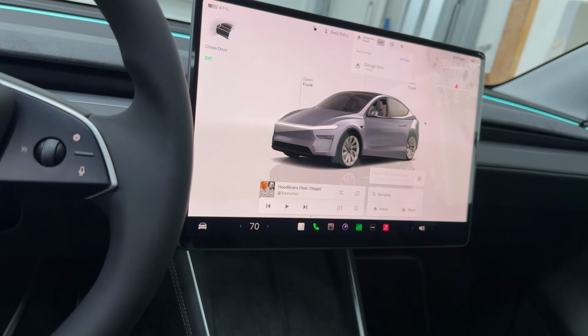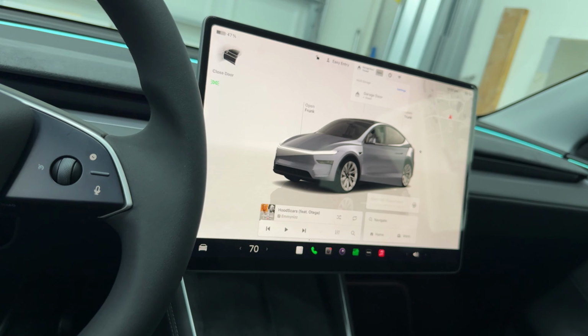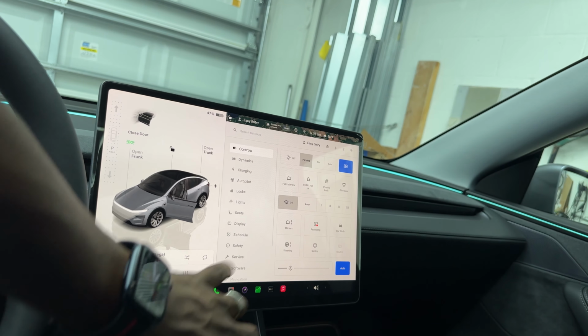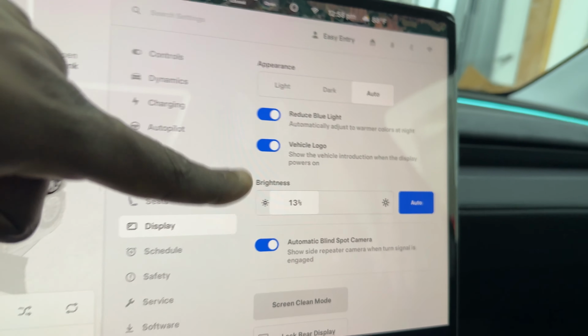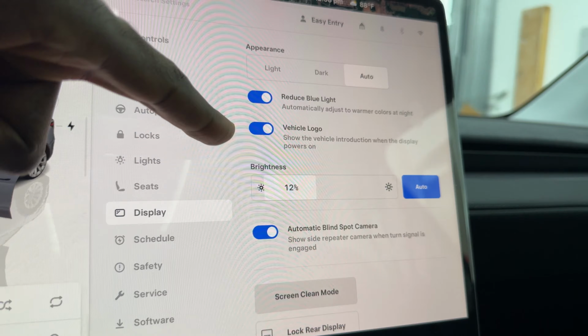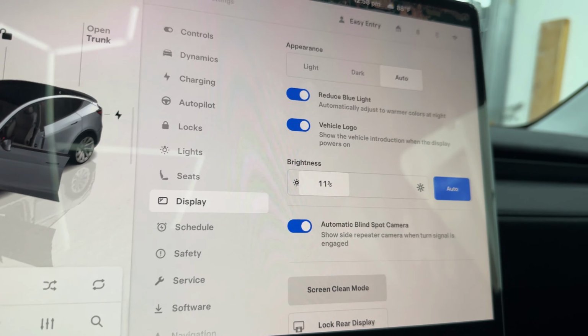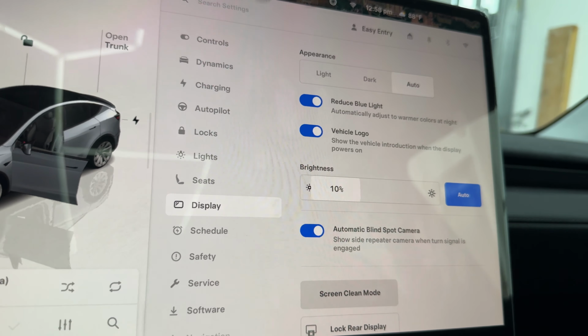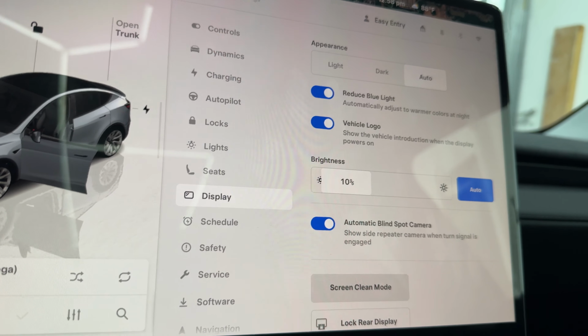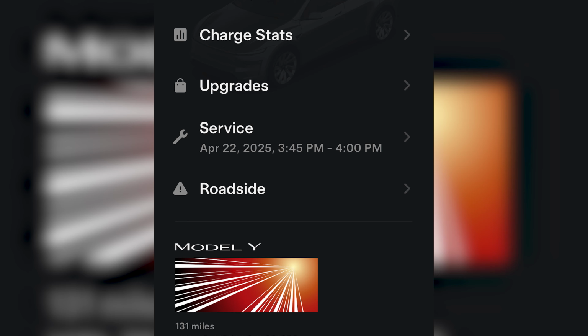You have that launch logo startup sequence. So again, that's an option that's actually in your settings. It's in display and it says vehicle logo. And so basically when you have that turned on, it will do that. So I don't know if this is going to be in a regular Model Y since it only shows you the launch logo. But that's something that's never been in Model Y. And the app will show you the logo also.